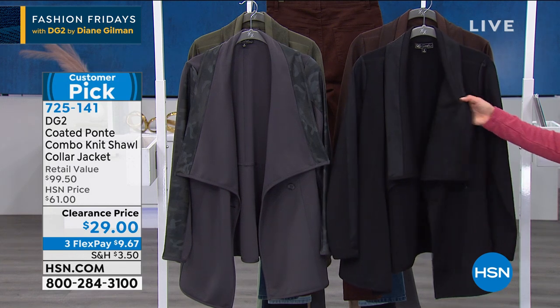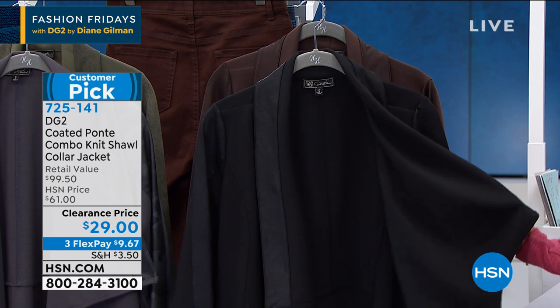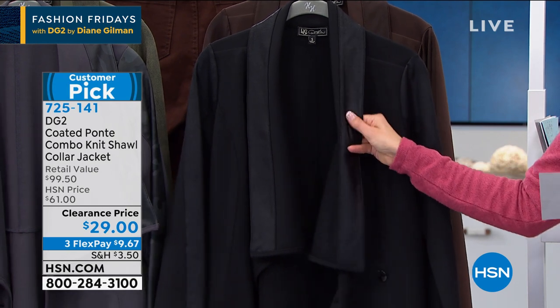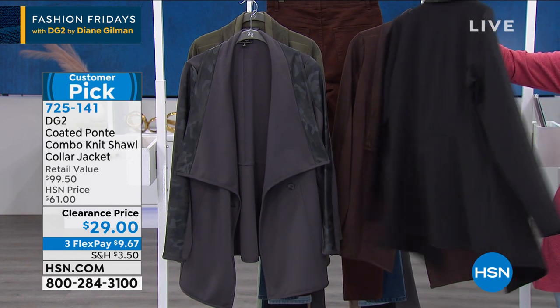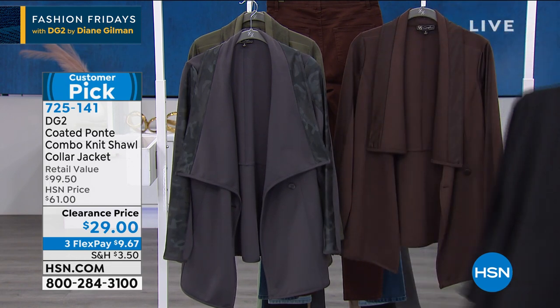It's got this fabulous shawl collar. It is so pretty on. And you can button it or you can wear it open. It's smooth and it's got this fabulous little knit trim that's almost like a coated or faux leather look. But here's the black. You can see how pretty the black is. The length on this one, it's a true tunic length. That gives you the full bum coverage in the back, 29 and a half inches.